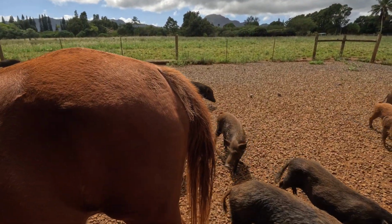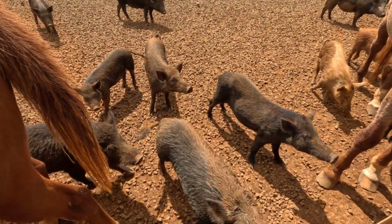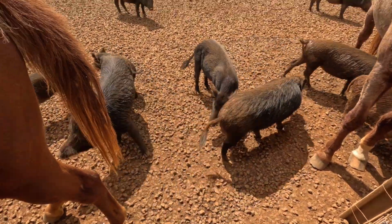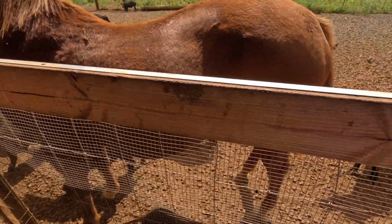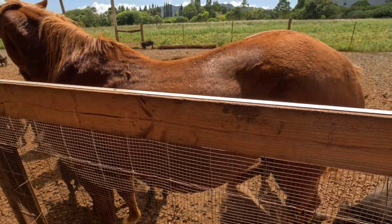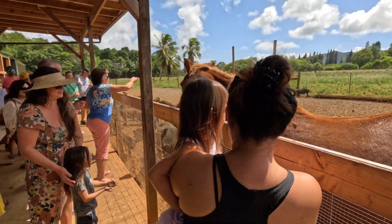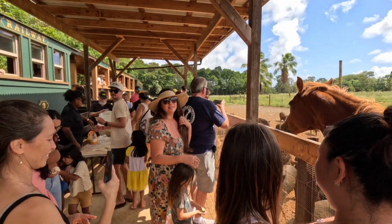You want to try it? You gotta hold your hands flat. Don't throw your fingers out. There you go. He's happy. Close to him. Oh, he still has some in his mouth. He dropped it. Here's one. He's still eating.